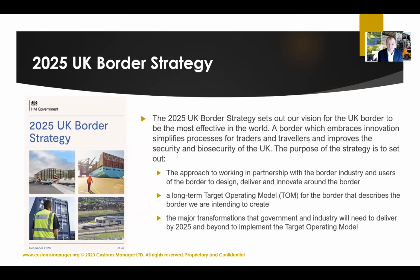So this is the border strategy. And I've already explained that this is a really important read and the major transformation that it should provide. So I'll recommend it as a read. Please download it online, or I'll include a link to it also down below.